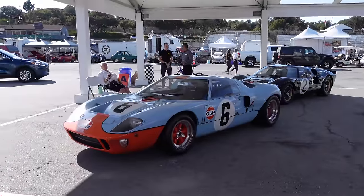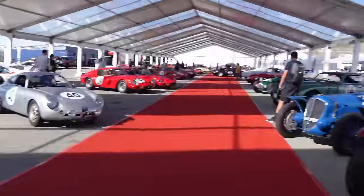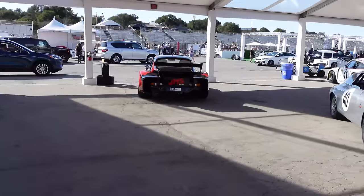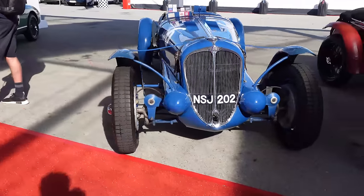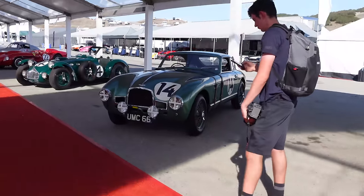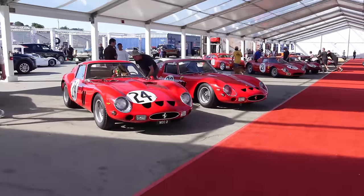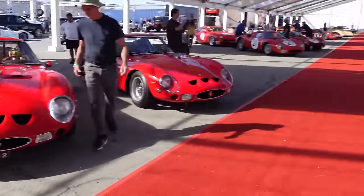So now that some of the dust is clear, guys, do another quick walkthrough of the billion-dollar Le Mans display, the photo shoot that we saw on track. I have talked about these cars in detail already. Most of them I have. So for now, I'm just going to walk through and let you guys just enjoy the sounds and the sights.